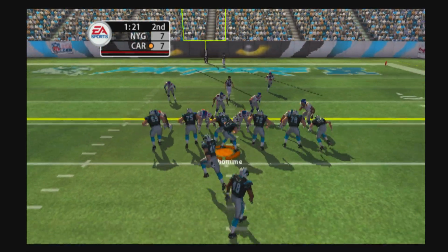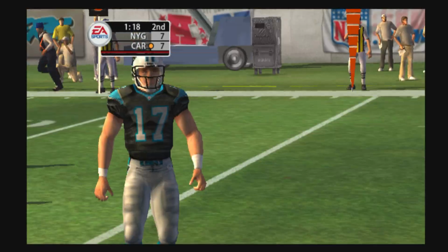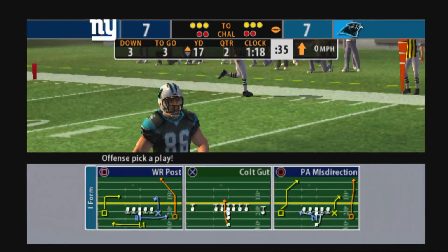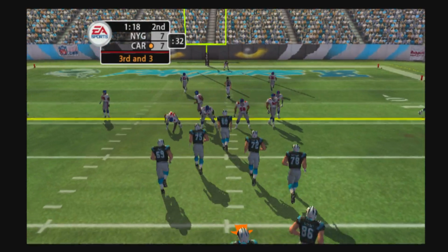The backs are lined up in an eye. To carry it, play action. Off-balance throw. Incomplete. He fires the pass, but it's overthrown. Looks like he might be pressing a little bit out there. He needs to be a little more patient. Find his receiver and then deliver the ball on a spot that his receiver can go to.